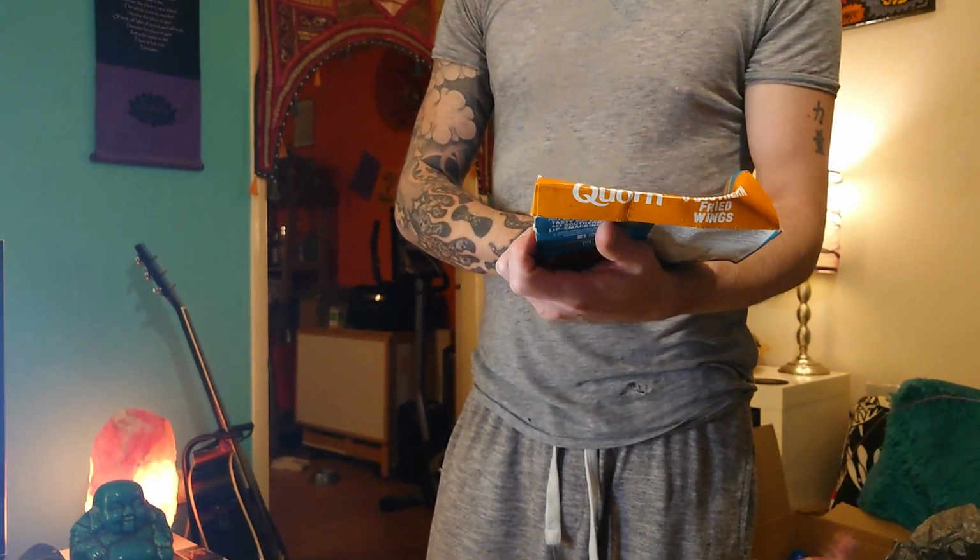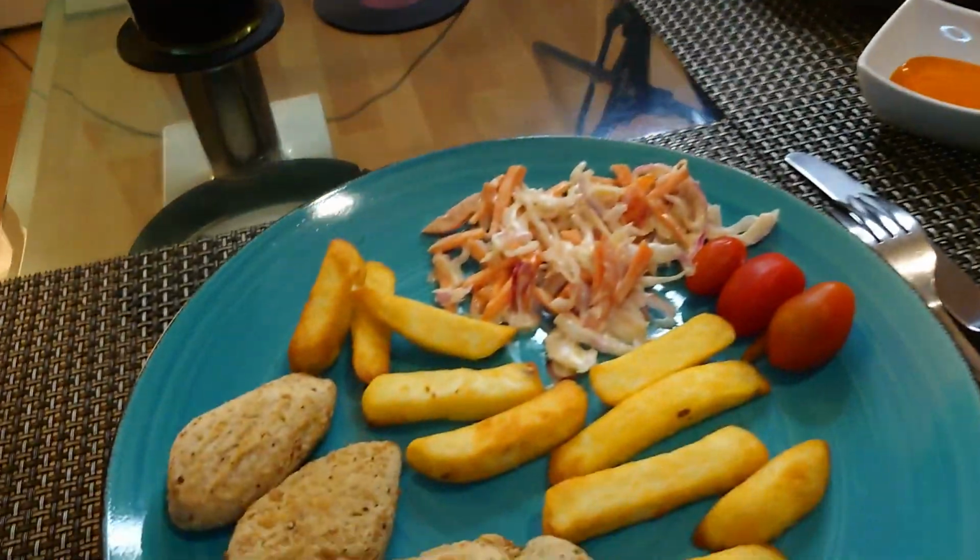Oh yeah. One takeaway at Southern Fried Wings. Yeah, that's what we're having. We've had them before and they're quite lovely.